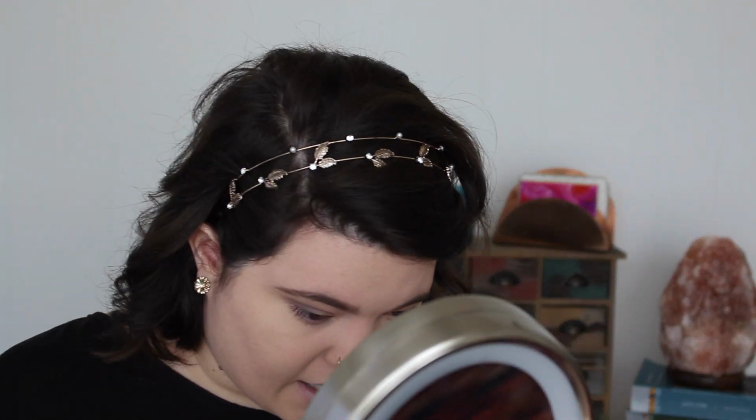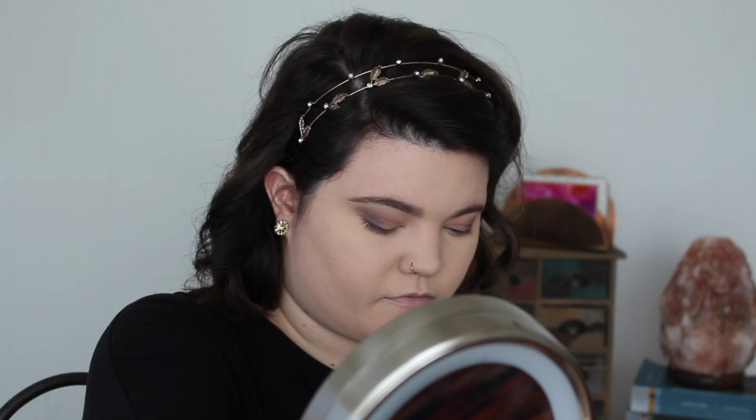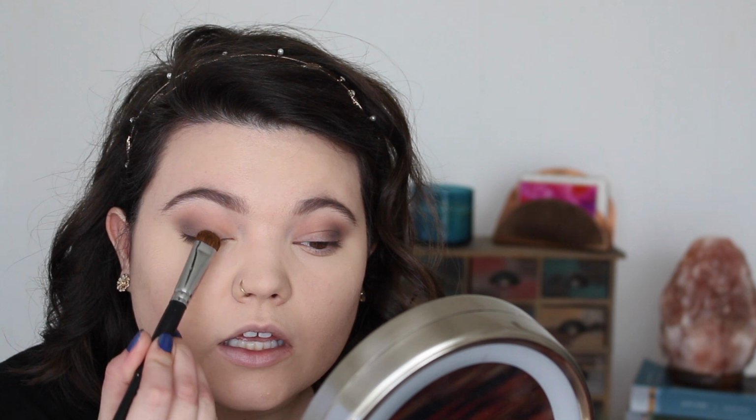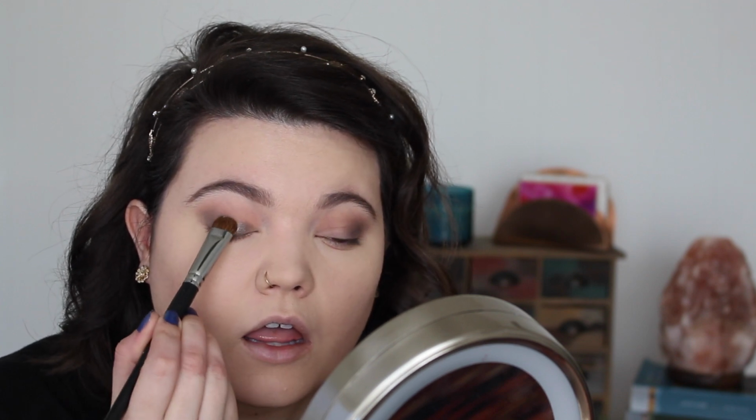So I'm going to take my Morphe M208, which is a nice, really dense shadow brush, and I'm going to put a little bit of Fix Plus on it. And I'm going to go into the shade Armor and put that directly onto the lid. I'm keeping it mostly towards the center, but I do want to take it in and out just a little bit to give it some blend.